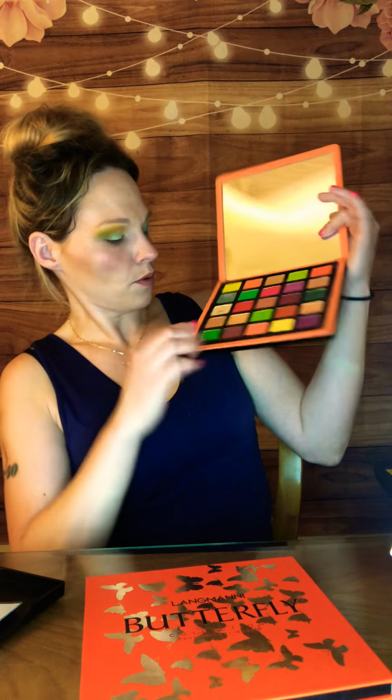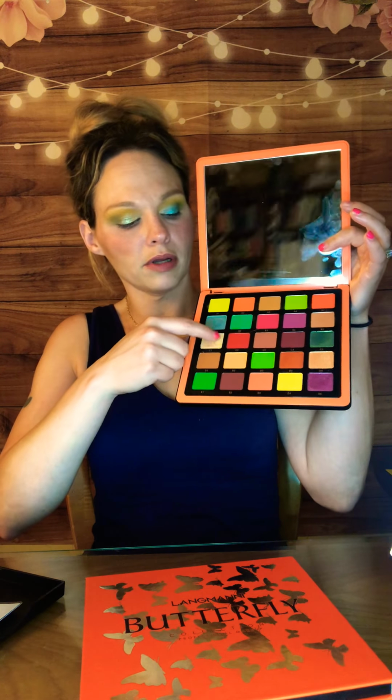Okay, so I want to do all the same steps. First we're going to try with our finger with this color right underneath the blue, and bring it right in that inner corner. Oh, wow. See, the shimmer on the ABH palette, at least this white shimmer, is a little more pigmented than the dupe, for sure.